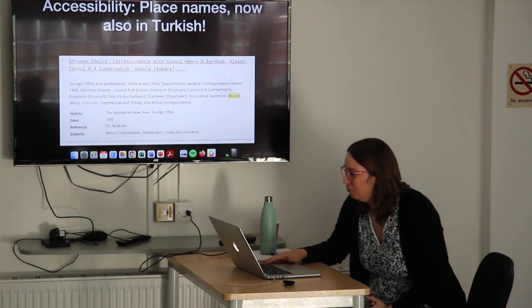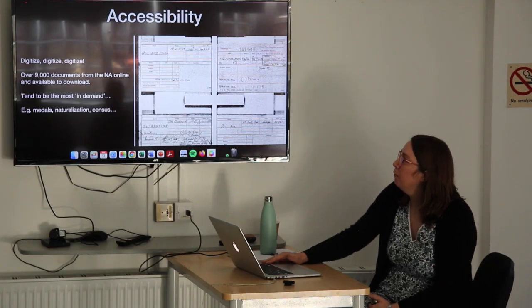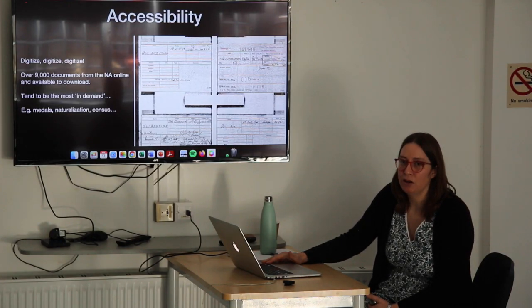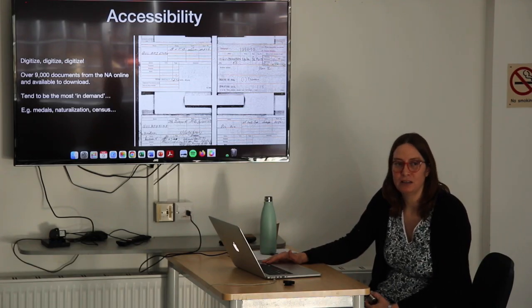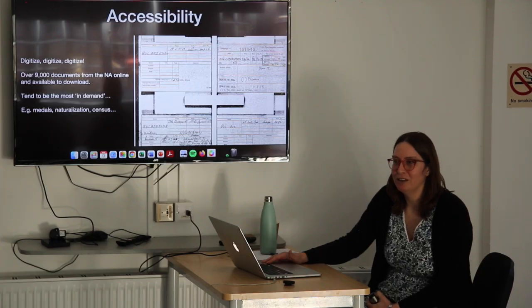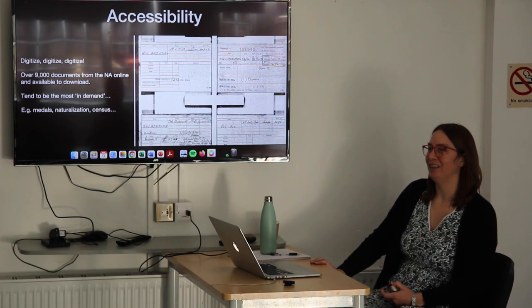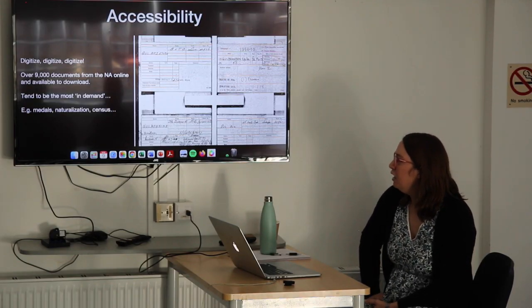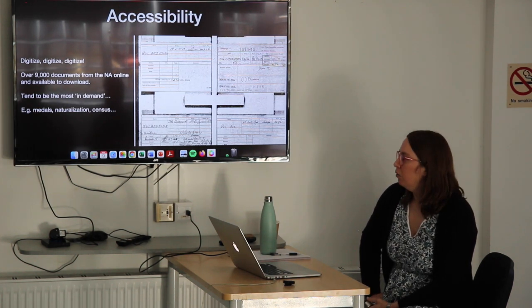A main way that the archives have focused on accessibility is through digitising. You can access 9,000 documents online. But sadly for us, most of these are the most requested documents, so they're not necessarily ones that are of interest for Armenians. They tend to be things like medals or naturalisation or census records. So you're not going to have the Foreign Office documentation, for instance, accessible online. You have to go physically to the archives to access it.